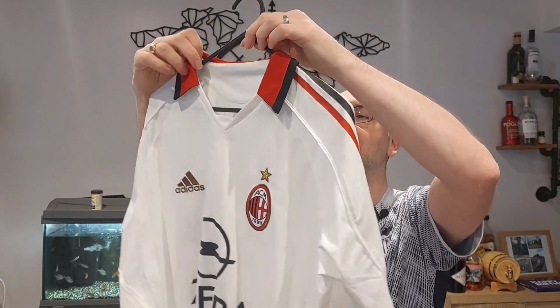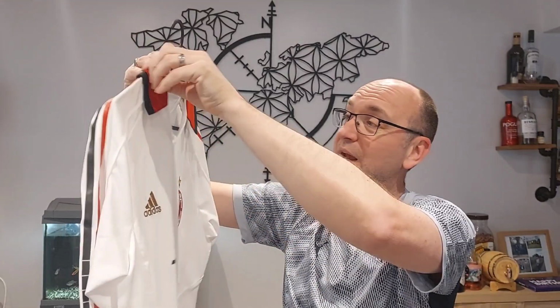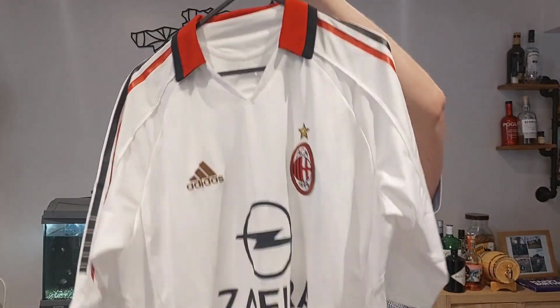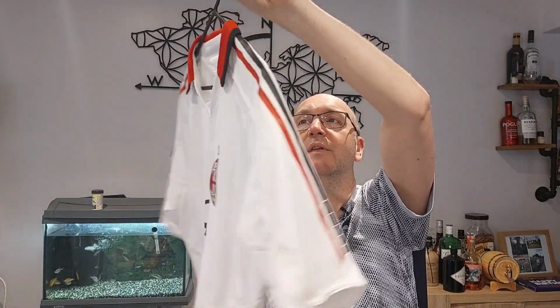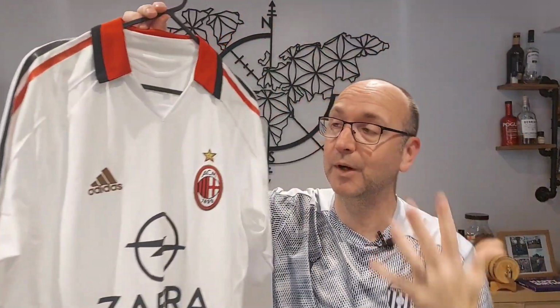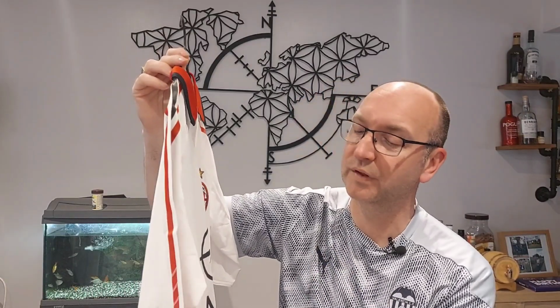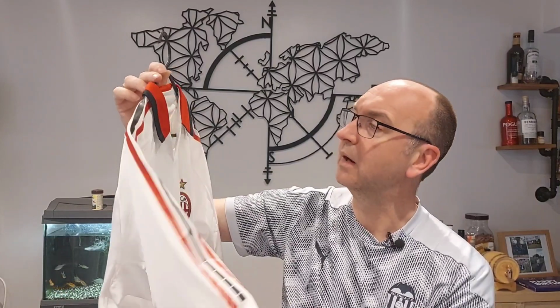And this shirt, I'm led to believe, is potentially an under 21 shirt. And obviously, given the design and the style and the numbering, you will know straight away that we're going back to the era, or for me, a very well-known era, when Liverpool played Milan in the 2005 Istanbul final. Now, I'm not sure whether this is 2005, 2006 or 2004, 2005. But, you know, very reminiscent of that time.